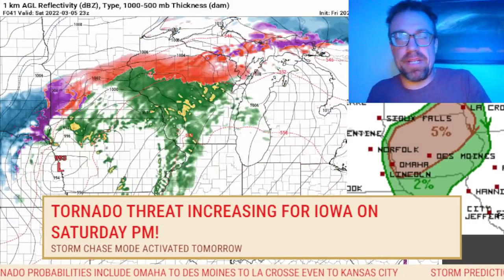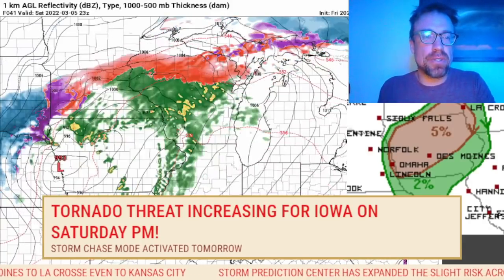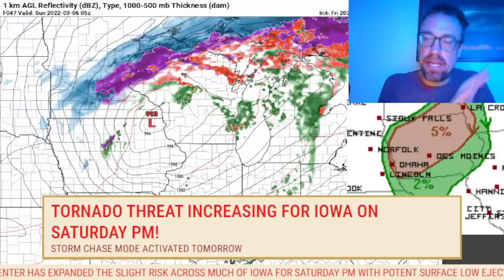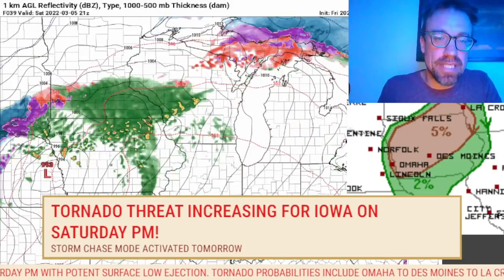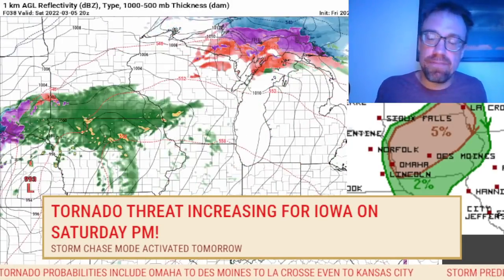Good morning, everybody. This is a live severe weather update, an emergency update as the tornado threat is increasing across a large swath of Iowa. I think that the threat is greatest across northwest Iowa and across the northern portion of Iowa. Focus in on that surface low track and just how deep that surface low gets, diving all the way down to about 993, 994 millibars.